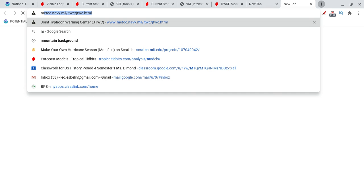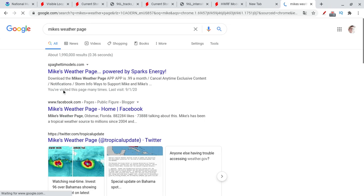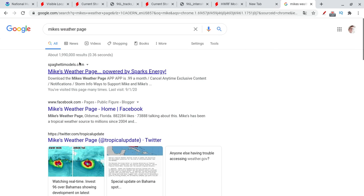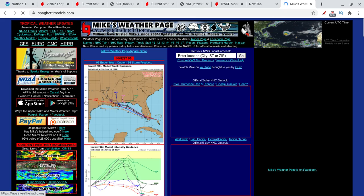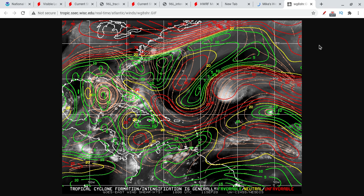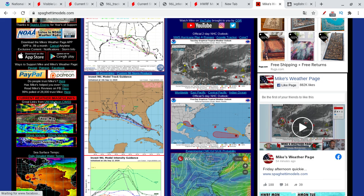But already, now let's quickly look at Mike's weather page. Do we have the conditions? Because you may be like, well, we don't have the convection. Here's the shear map already. Here is that shear map. And already you're going to be able to see, oh, okay, right? 5 knots all the way to Louisiana. Not a problem. 5 knots all the way to Louisiana. Not a problem at all. 5 knots, guys. 5 knots.